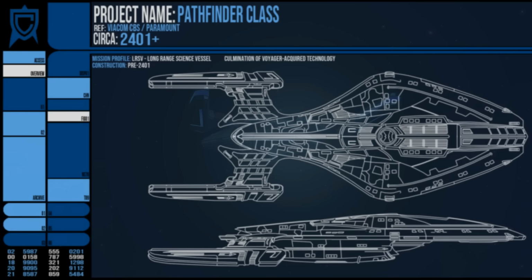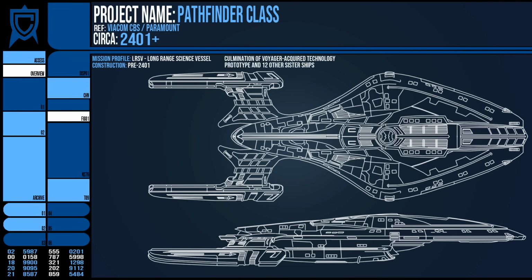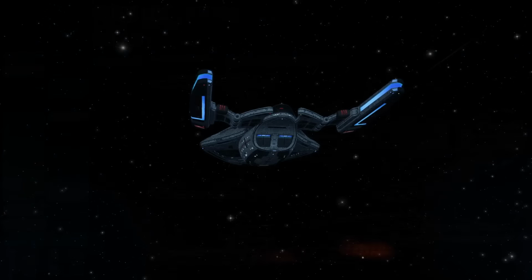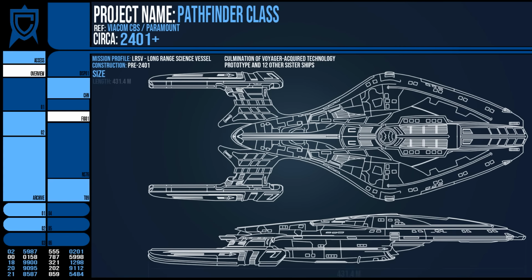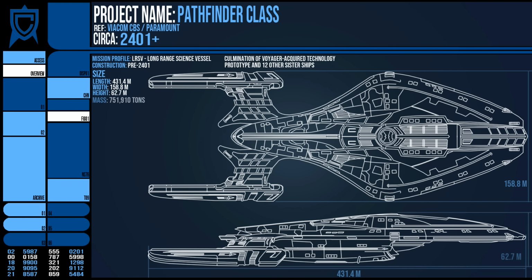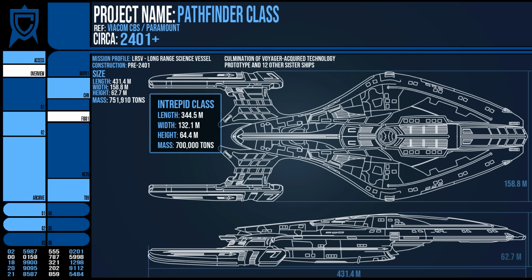The USS Pathfinder NCC-97600 was developed alongside 12 other sister ships, one of which must have been the Voyager B. This ship was 431.4 metres long, 158.8 wide, and 62.7 tall, making it about 25% larger than the Intrepid class, but still a smaller vessel in this era of Starfleet.